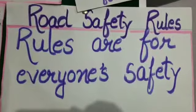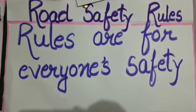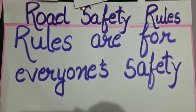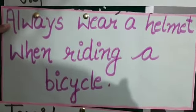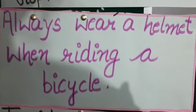Now, we are going to do some more safety rules. And you know, students, rules are for everyone's safety. So, we must follow them. Number one is always wear a helmet when you are riding a bicycle. You have to wear the helmet when you are riding a bicycle.